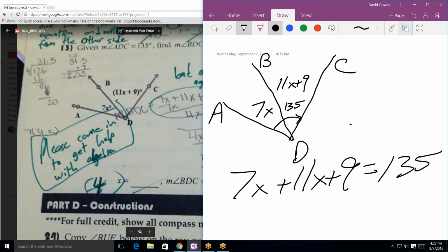Next line. You add 7x plus 11x. 18x, subtract 9 from both sides, you get 126. And then divide 126 by 18. That's got to be 6. No. What is that? What's 126 divided by 18? I thought that would be a whole number. Maybe it's not. I have my calculator here. 7. It is a whole number.